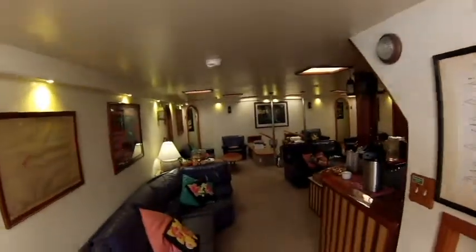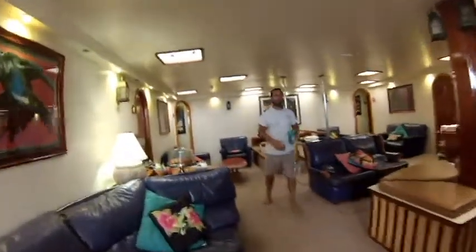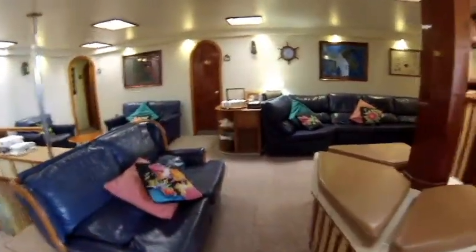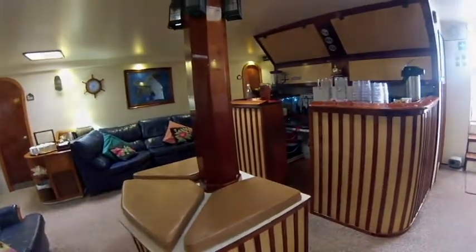Quick look below decks. You can see someone coming up the stairs and back. At the lower level is the galley, where someone slaves away pretty much the entire day to feed us. All around this room are doors leading off to the various bedrooms, and in the back there is a wet bar, fully stocked, of course.